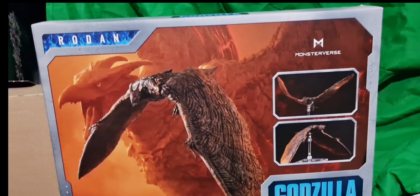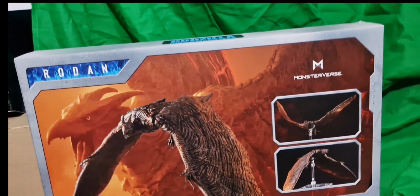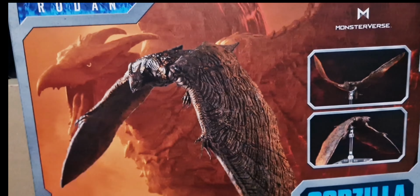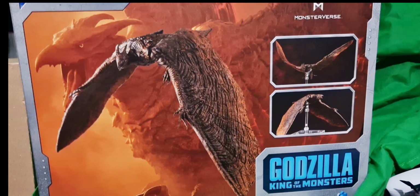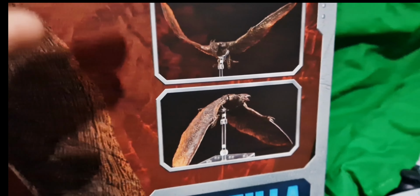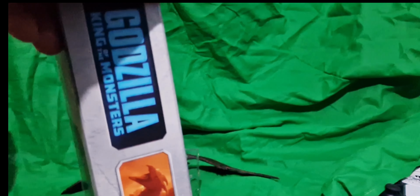Let's take a look at the overall packaging, shall we? When I got this from Gun Damn It, this figure is sadly sold out. But anyways, here we have the overall Monsterverse logo, which is a nice added detail, and of course Rodan and the overall promotional images that we got in the King of the Monsters line, which this figure is 4 years late, but it's better late than never. And of course we got the shoulder stands, which I will explain later, but it's really neat that they do some details. Oops, sorry, wrote it down.